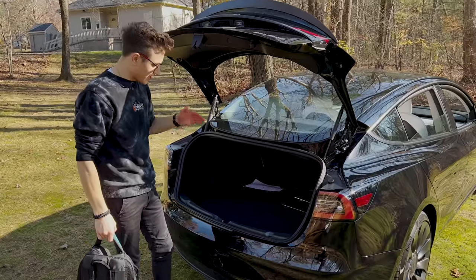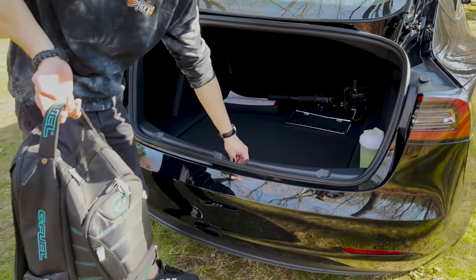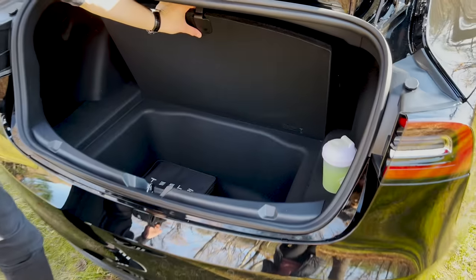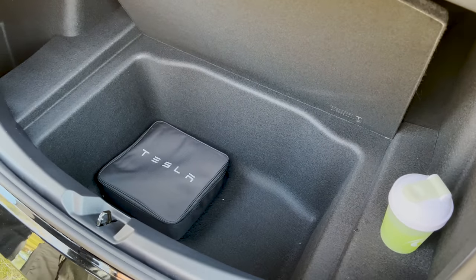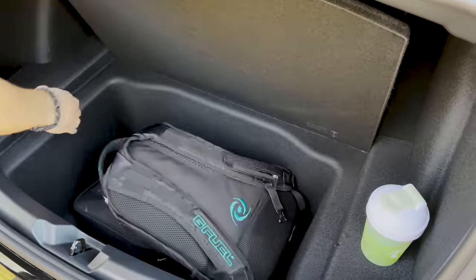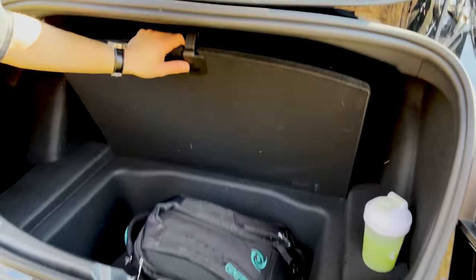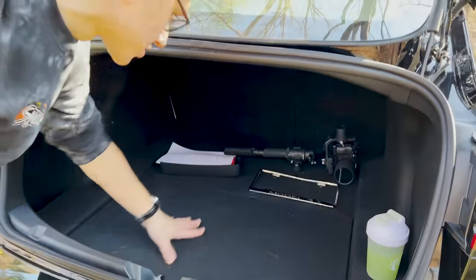All right, guys, so here is the trunk. Now I've got my backpack, my GFO backpack, filled up with some camera equipment, and there's even more. What is this? This is so unique. I've never experienced anything like this before. What? That's just ridiculous. I cannot believe there's more room under the trunk. This is just ridiculous.